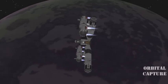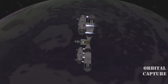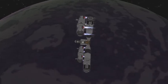The orbital capture went as planned. The vehicle braked into Eve's orbit, a very eccentric orbit, but an orbit that would pass by Gilly to minimize fuel required to intercept with the small moon of the planet.